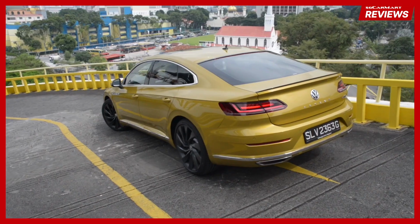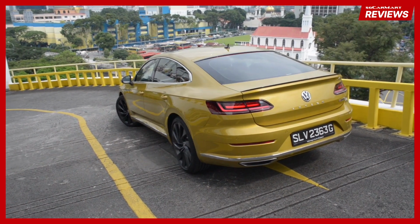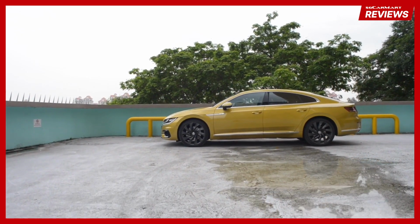I don't like the Arteon's color now, the gold, yellowish. That just puts me off really. But I think the Arteon, like you said, is fast enough.